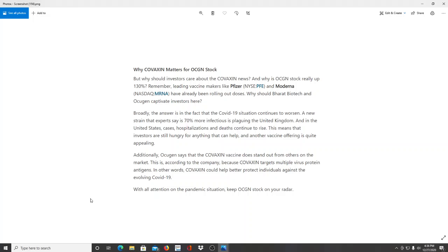Ocugen is partnering up with a biotech company in India. Their Covaxin is done traditionally. That stood out right away. They're using an inactive form of the coronavirus, which is how we know vaccines have always been done. And it targets multiple virus protein antigens. That means that as the coronavirus, like we're already seeing, is mutating, there's an opportunity for Covaxin to better, quote unquote, better protect individuals against the evolving COVID-19, because it's done the traditional way.